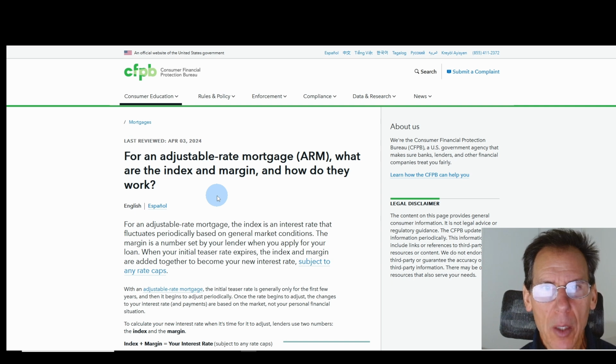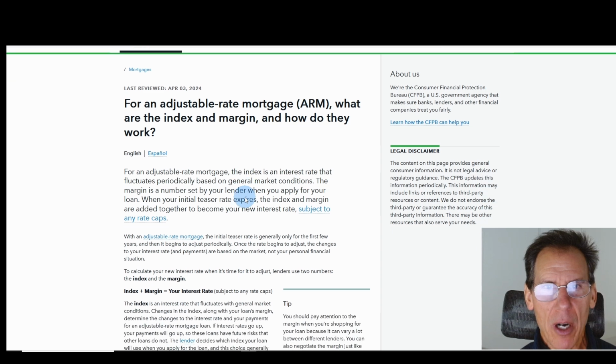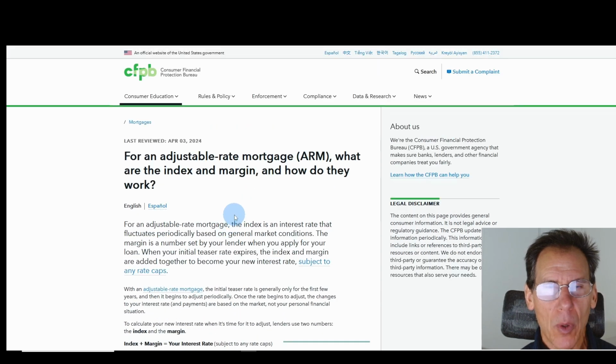What the sweetener here was, at the time interest rates were about 6.5%, but Countrywide, the lovely folks at Countrywide, were introducing these zero startup rates or 1%. Here, we're going to throw in this 1% adjustable rate starter rate. You're going to be locked in for 6 months.